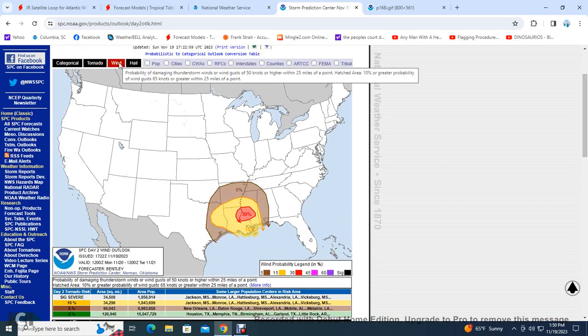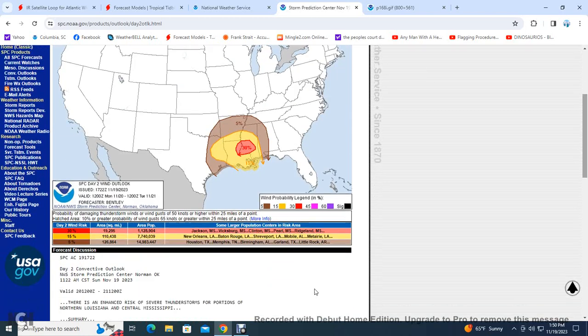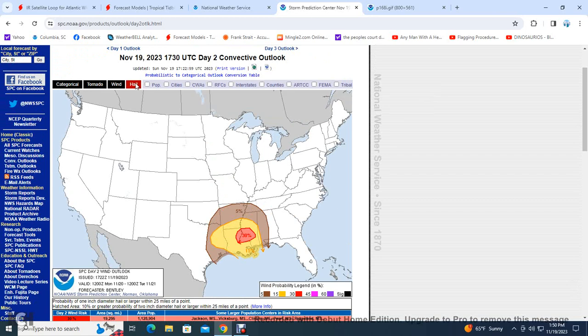All right, damaging winds. We have 5% in brown, 15% in the yellow, 30% in the red. If you live in Jacksonville, damaging winds over 60 miles per hour. All right, if you live in New Orleans, Baton Rouge, Shreveport, Mobile, and Metairie, Louisiana, 15% risk. If you live in Houston, Texas, Garland, Texas, also Little Rock, Arkansas, Birmingham, Alabama, and Memphis, Tennessee, 5% risk for damaging winds in your area.